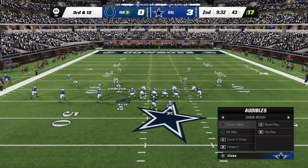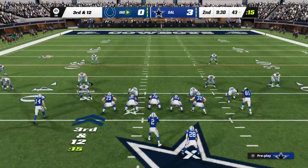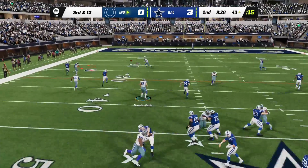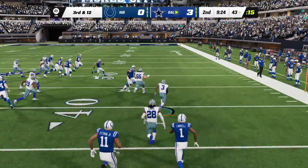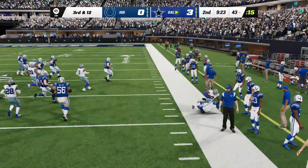7th play of this drive coming up, but a long way to go on 3rd down. Now it's Ryan. Into heavy traffic, and it's intercepted. Picked off by Anthony Brown.